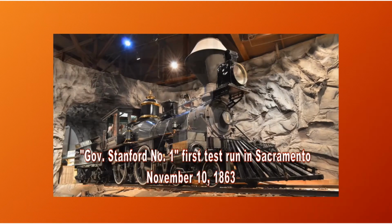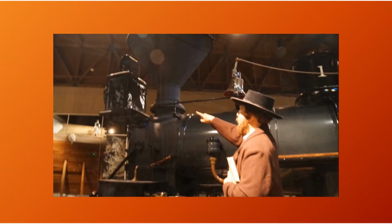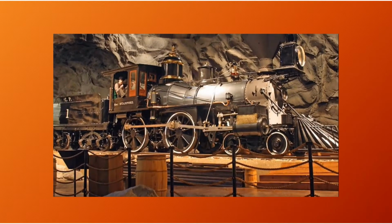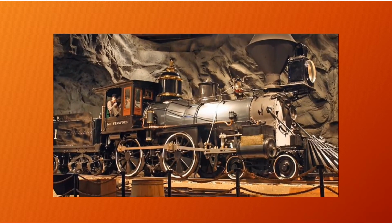Gov Stanford No. 1 first test run in Sacramento, November 10, 1863. Our Stanford locomotive, it actually killed the first person on the railroad. They stopped on a city street. It used to run on I Street. As they jumped off, something, a piece of wood or something, got in front of a wheel. The car jumped it, it derailed, and it severed the man's leg. And he laid in agony in the Mechanics Exchange across the street from what is today the museum for 3 days, and he died. So when you see the Stanford and see that happy, glorious, beautiful engine, just remember, it killed a guy.